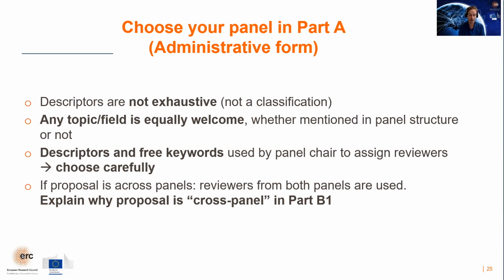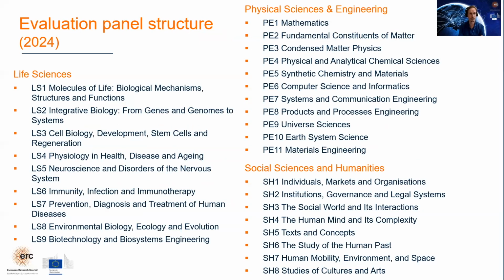Of course, it happens quite often that one proposal does not entirely fit in a panel or domain, and that is perfectly fine. You have the option to highlight that, and you should also explain why your proposal is cross-panel if you think it is. You should explain that in part B1 in the synopsis. Here's an overview of the different domains. There are 3 domains: the life sciences, physical sciences and engineering, and social sciences and humanities. This is really an operational division more than anything else. Each domain has several panels associated with it, a total of 28 in the meantime, the SH8 panel being the newest one here.